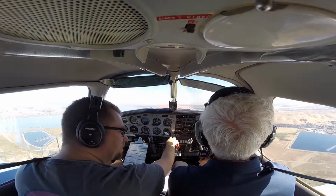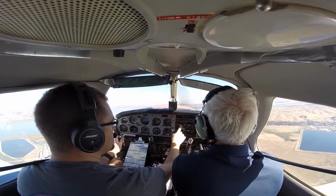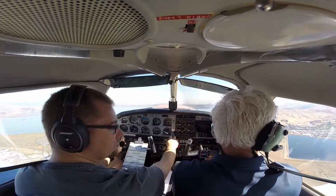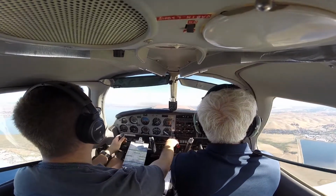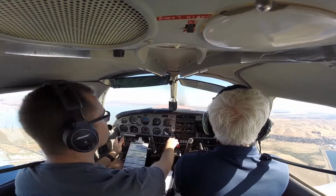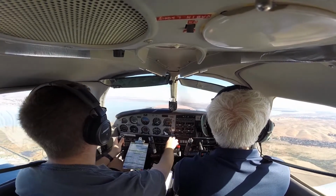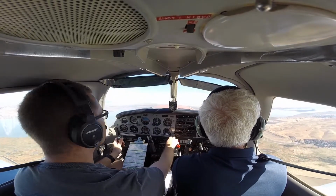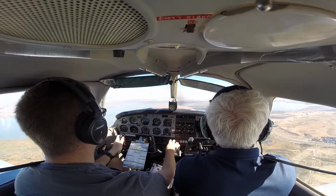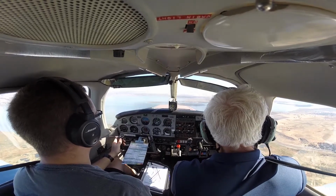Cherokee 63 Mike, frequency change approved, good day. Frequency change approved, 63 Mike, good day. November 4 Kilo Charlie, contact Travis approach 126.6. 126.6, roger, 4 Kilo Charlie, thank you.